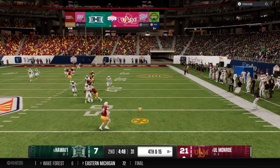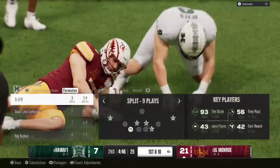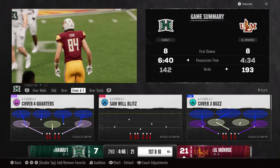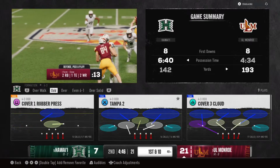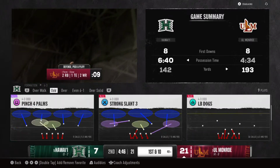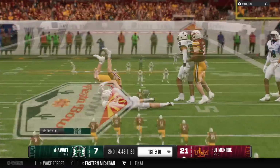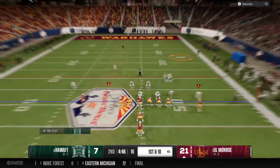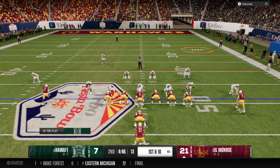They'll kick it away here. Returner brought down. Sets up the next drive. Here comes the UL Monroe offense back on the field. They've really built momentum in this game. They've been hard to stop. Can the defense make some adjustments, come up with a stop here?